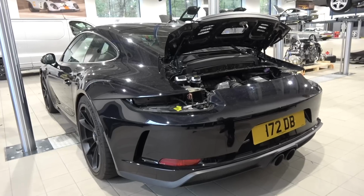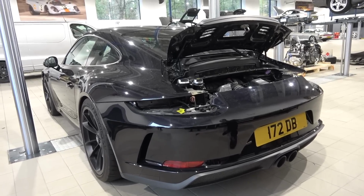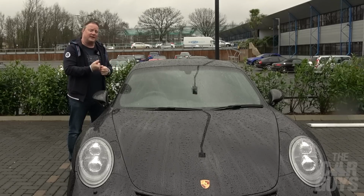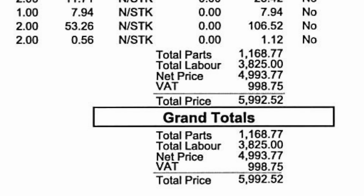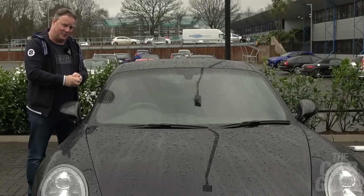Unbelievable. And the car had only been parked up outside for a couple of days, and this initiated it, and from then it obviously grew and grew and grew. Once the mouse gets in, they can cause a hell of a lot of damage, and this bill is enormous. It's not helped, of course, by the fact that it's £170 an hour labour rates, and that it was going to take 22.5 hours to do the work.